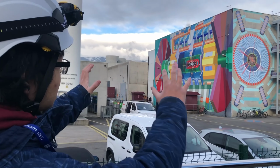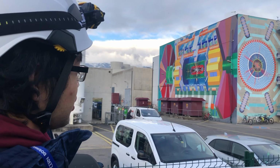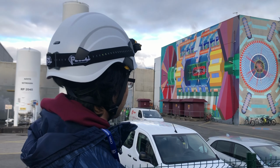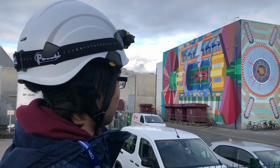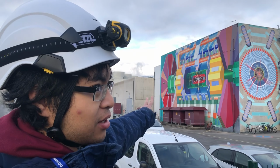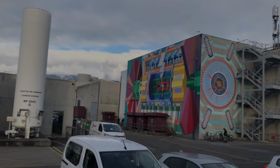So the ATLAS detector is a particle physics detector, and its main thing is to observe what happens when two protons collide. Because when you want to do physics with particle collisions and what happens when you collide two protons, you need to know a few things. You need to know where the resulting particles are, you need to know how much energy they have, and you need to know what kind of particle they are. That is what the ATLAS detector is specifically designed to do.